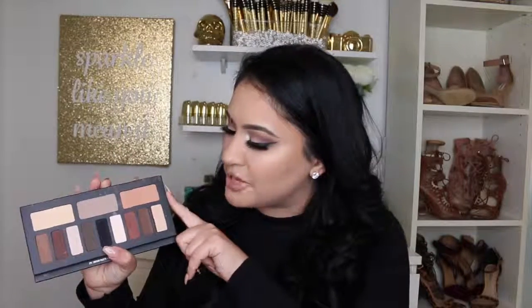This is a must-have, I feel like, because you can do so much with it, especially if you're a freelancer, because you have all different shade ranges from light to dark. So definitely can get a lot of use out of this one. I really love this peachy shade up here. I love the whites and the creams because they're so pigmented. Kat Von D shadows are so pigmented.